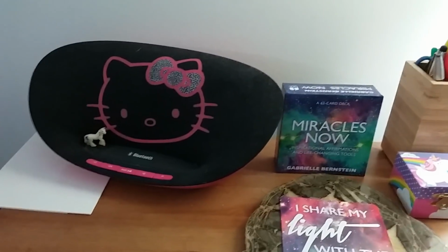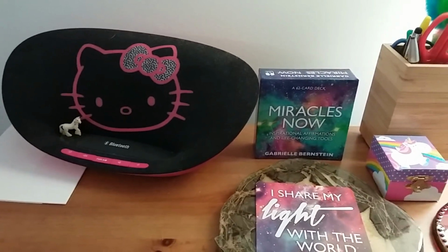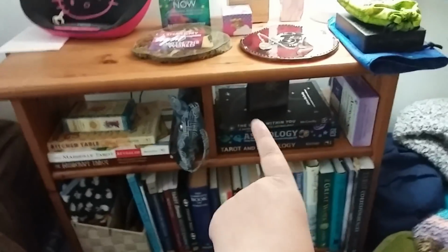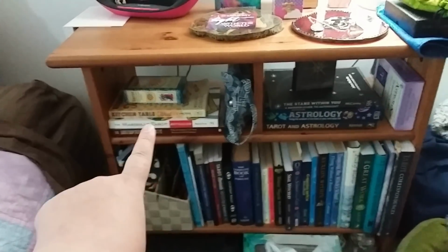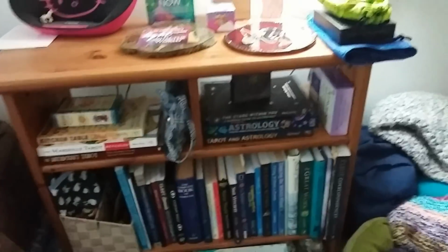Here's my Hello Kitty speaker that's got Bluetooth. So it connects to my Google Home, I can play stuff on there. And then if I back up, I've got my astrology books sort of in this section, and my living wheel and astrology learning cards. These are the items I'm currently using for my tarot memoir series. I like to have those close, and a bunch of other tarot and witchy books there.